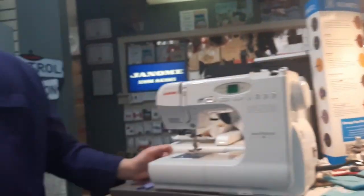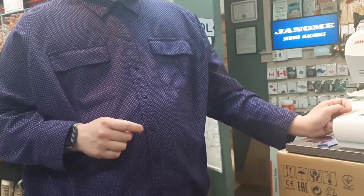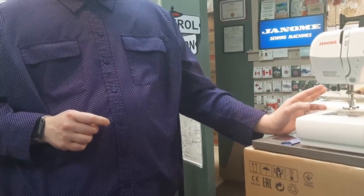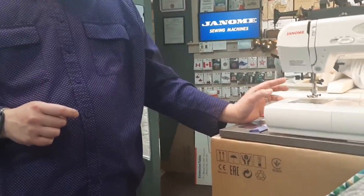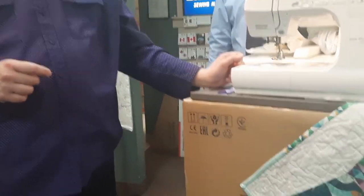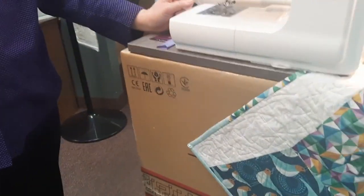Do you have any other new ones that you recommend? If you're looking for electronic, what are you using the machine for? Mostly sewing for myself, but I sew quite a lot. Yeah. Catherine, she sews every day.